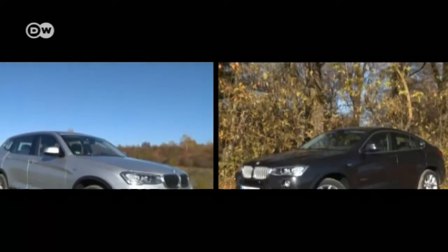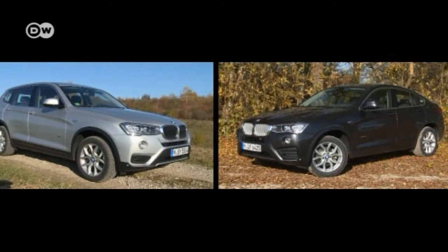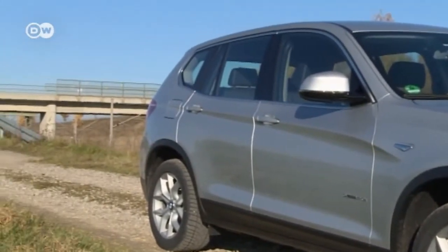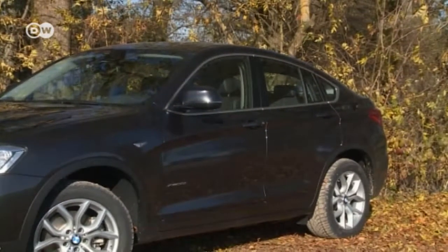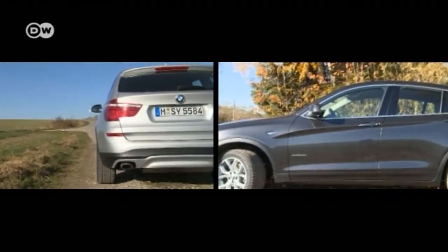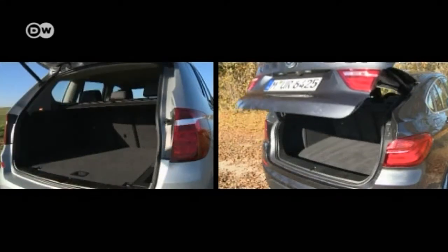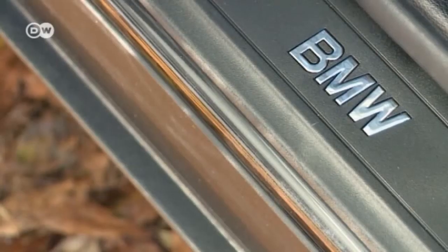So, in technical terms, the X3 and X4 are closely related. But while the X3, which debuted in 2003, has the typical boxy shape of an SUV, the X4, introduced in 2014, embodies BMW's new design concept, that of the sports activity coupe. The roof's highest point is above the driver, then it slopes gently lower to the back. The X3, with its classical SUV profile, has the bigger trunk, with 50 more liters of capacity, or 200 more with the rear seats folded.